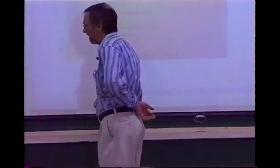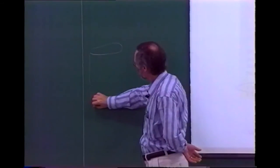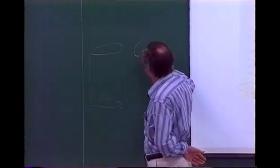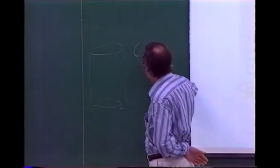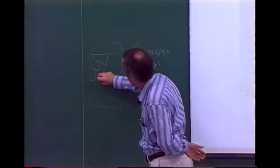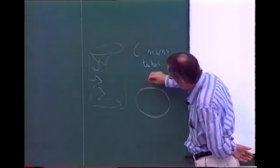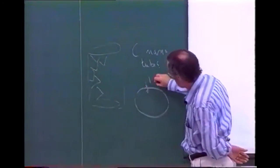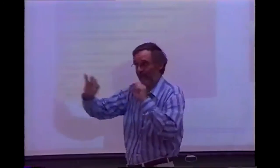Nanotubes are really interesting. I was telling you earlier that there's a group in the US who made carbon nanotubes, which is sort of a lattice work. You look from the end, this is one atom thick. So these are tubes that are one atom thick. Unbelievable.